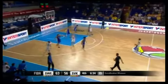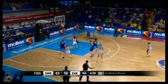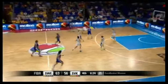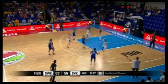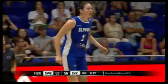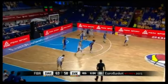So just over 6.5 to go in the fourth quarter. Slovakia trail by 7. Tolliver gets the rebound. The three is way off, but the steal. The steal by Zhirkova. And the two, wonderful steal by Zhirkova, and her teammate Marta Kishova buries the two. It's back to a 5-point game with just over 6 to go in the fourth.